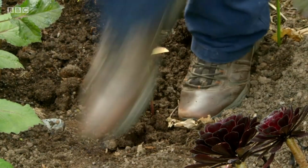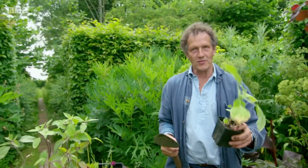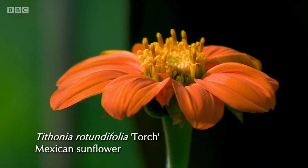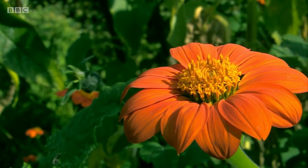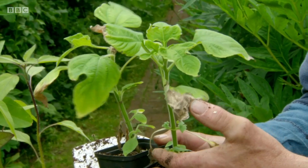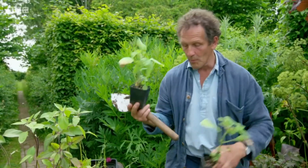Okay, now the next layer. This is a tray of Tithonia, the Mexican sunflower. They have an intense orange flower from July right through into October. It's one of the key plants here in the Jewel Garden. Now you can see this is looking slightly bedraggled. They can get mildewy when you're raising them, but don't worry, because once these go out into the garden and start to grow, they're completely healthy and will romp away.